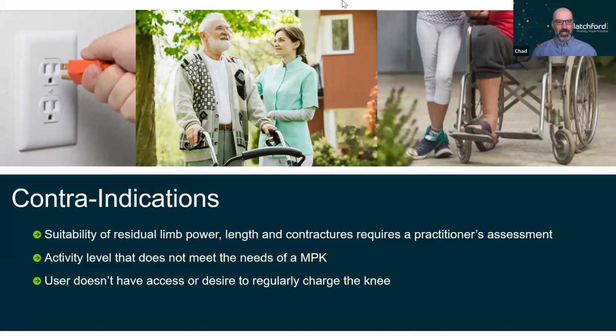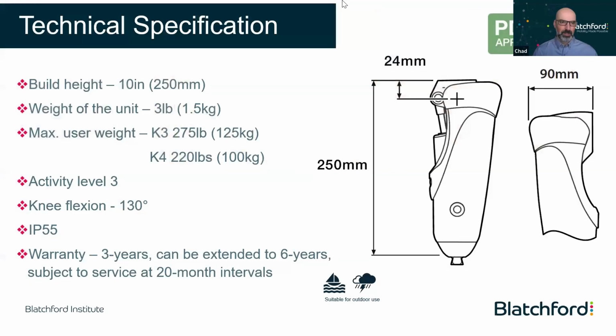It's going to be the normal contraindications: they need to have the ability to know about a microprocessor and charging it, and be able to understand the audible cues of a microprocessor. I think we all know that. As I said before, the IP55 rating, it is a 3-year warranty. K3 is a 275-pound weight limit.